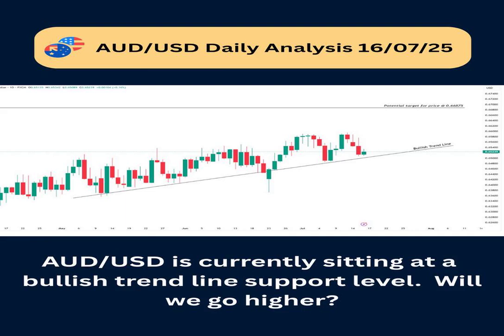However, it's not all one-sided. We have to acknowledge that the pair is testing this support because of recent selling pressure. If the current support around 0.65 fails to hold, the next significant levels to the downside are noted at 0.456 and even lower at 0.389. Key resistance levels to watch if the price does move up would be around 0.6565 and then higher towards 0.6615.